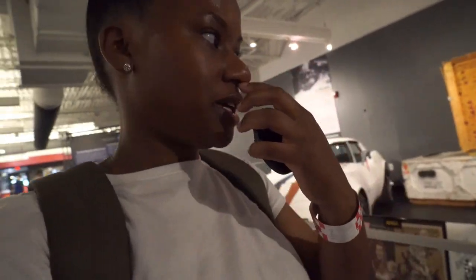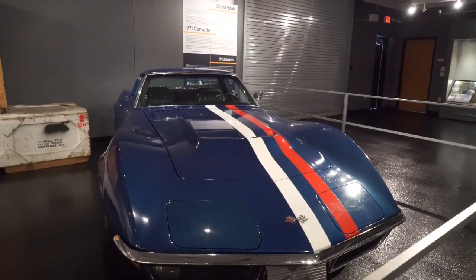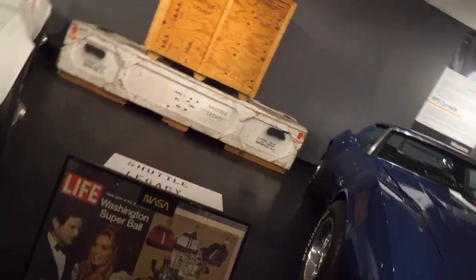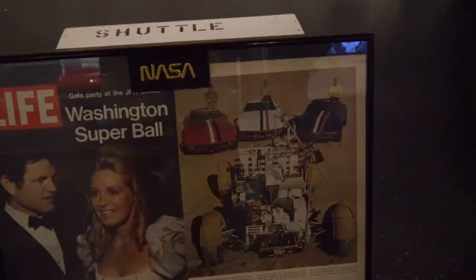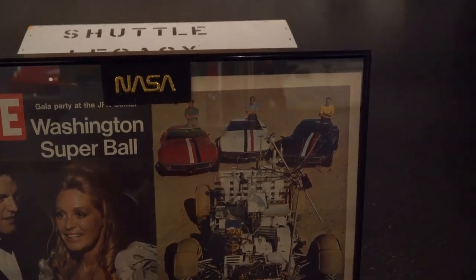So Corvette is really extremely innovative when it comes to advertising. When NASA was doing all their trips to the moon back in the day, they provided the astronauts with Corvettes as a means of advertising. And they have some of the original ones. We got the blue one, we got the white one. And as you see, the original ones were red, white, and blue. Very Americana.